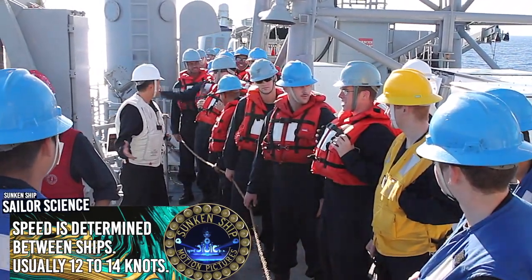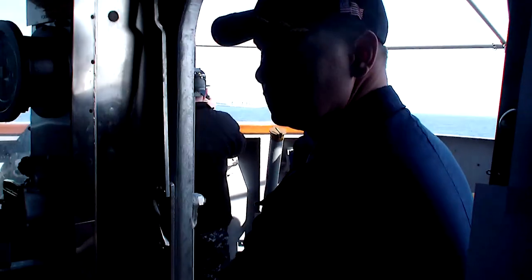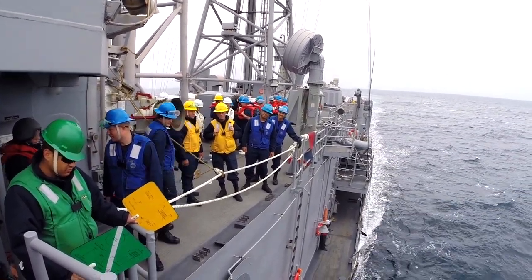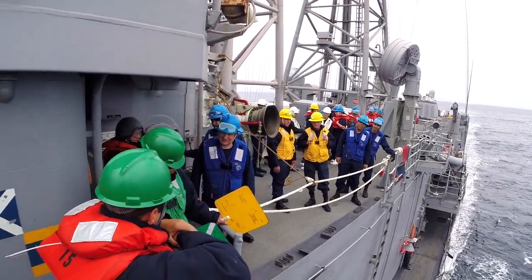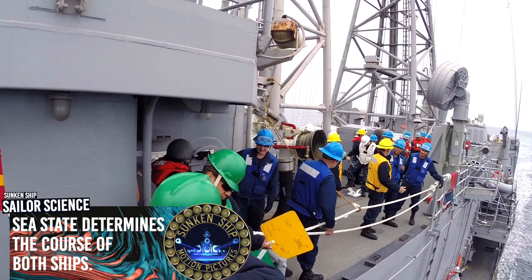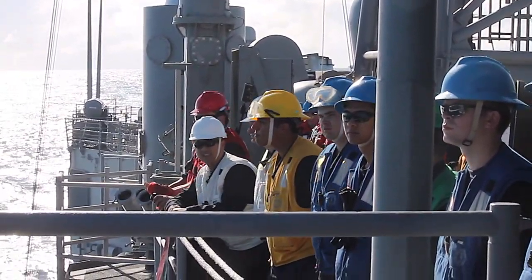Your captain's rendezvoused with the USNS ship and they've found a place in the ocean where you can go for miles and miles and miles in one straight line. You can go for hours in one straight line and not worry about hitting anything. So that's the course that we have.